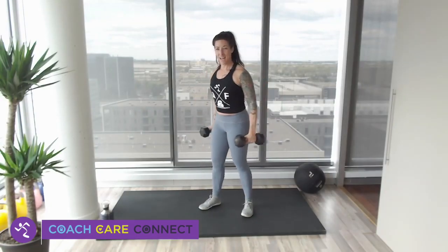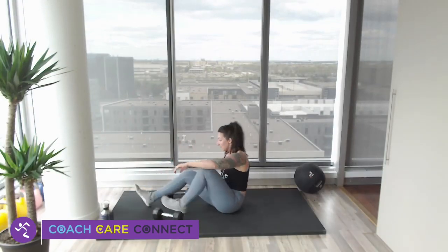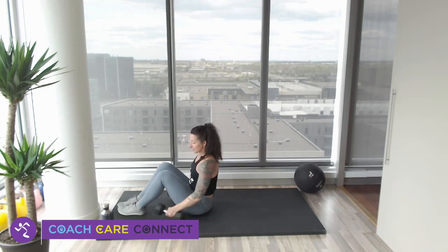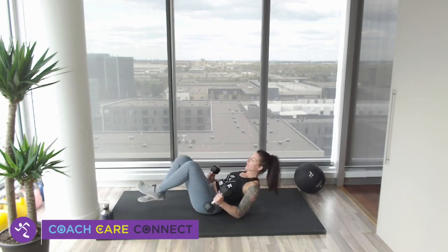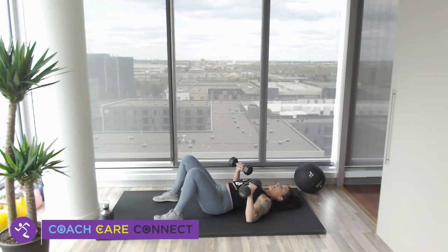All right, we're coming down for floor press. Last floor press. Okay. Coming down, getting organized. All right, here we go.